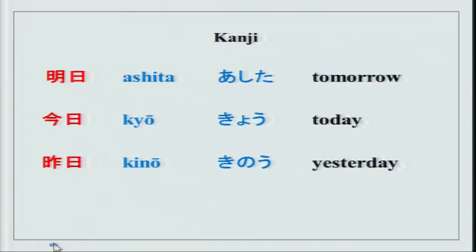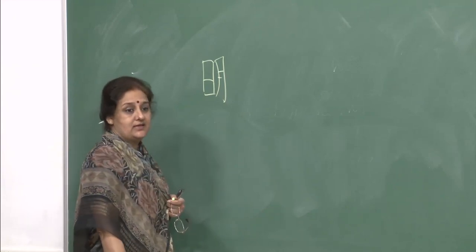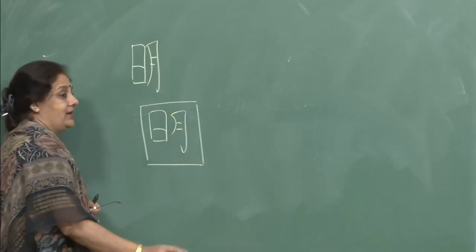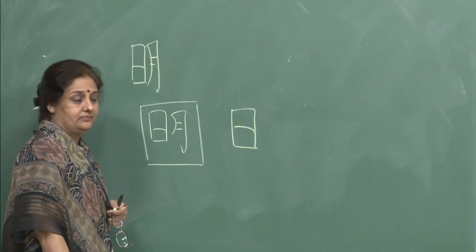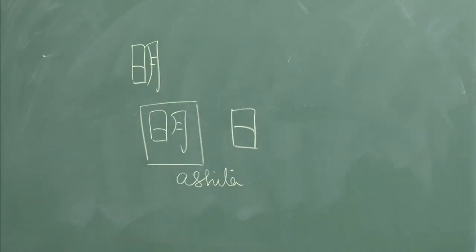Now we have some new kanji words for you over here. These words you have just done in this class. One is ashita. If you remember, we did this kanji character nichi, and we also did this kanji character tsuki. So nichi and tsuki together make one character, and again nichi over here make it ashita. Now there's a reason for doing this. There are certain words which you should remember as words only and not just as simple kanji characters. They are written together, done together, and easy to recognize. So these are some words over here.